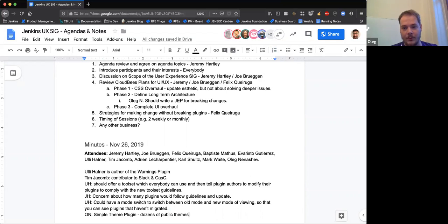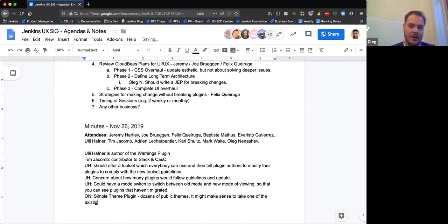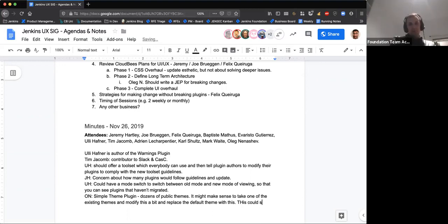So for phase one, it might make sense to just take a look at existing themes, and speaking bluntly, we can take one theme the Jenkins community likes and replace the default theme and just create a classic theme for the existing UI. So yeah, it's phase one. It might save you some time.